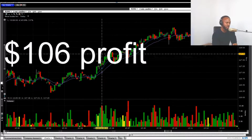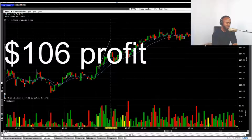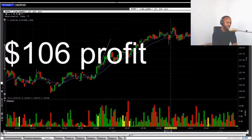And this is what it did. It went up like that. In terms of the percentage change, it wasn't a lot. It went up just about 1%, maybe 1.5%, but I didn't take profit. I sold 20 shares out of 100, but it didn't continue. I thought it was going to continue, but it didn't, I think because of the time of the day when the news came out.